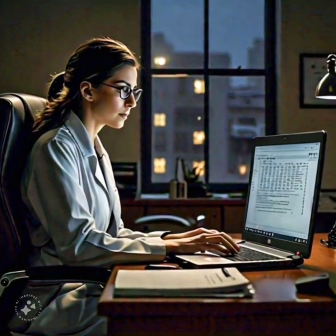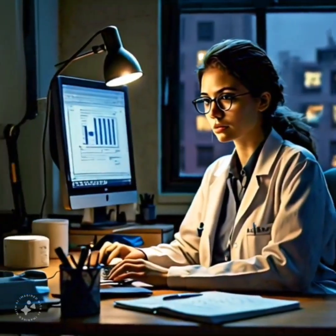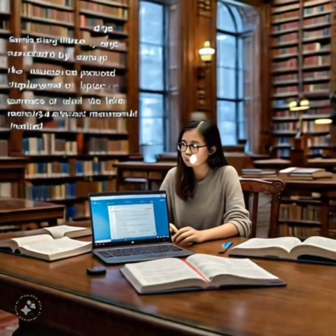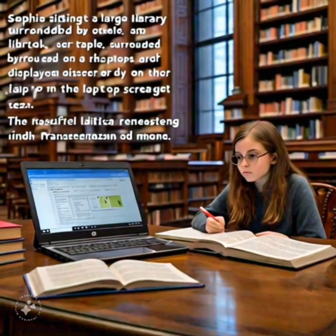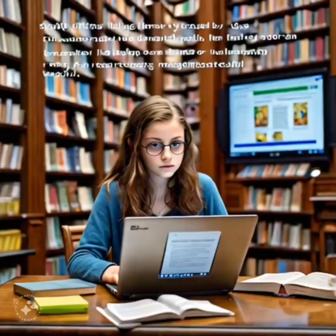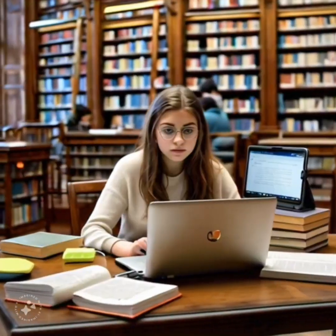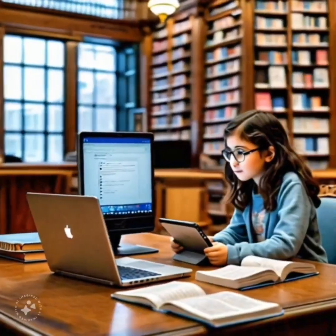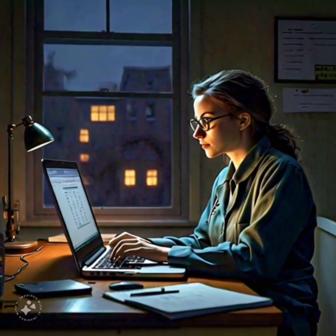But writing was far from linear. Some days, she found herself stuck on a single paragraph. On others, inspiration struck and she wrote pages in a single sitting. To stay motivated, she joined a writing group where fellow researchers shared tips, drafts, and encouragement. As the weeks turned into months, Sophia finally had a draft she was proud of.